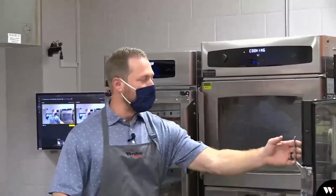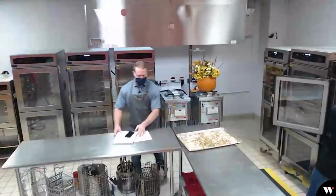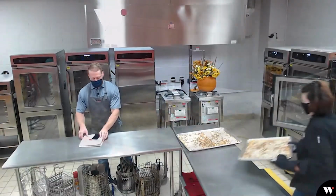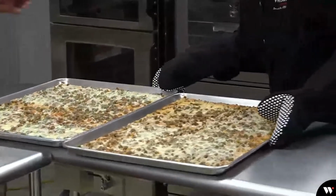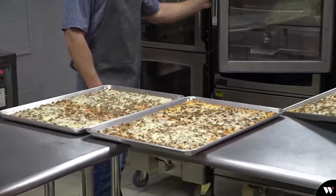Got some pizzas coming out now. We got some pizzas. So here we have some 4x6 pizza, the sausage pizza. It's a Tony's brand.